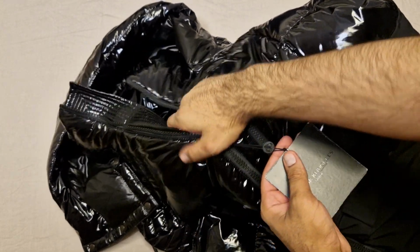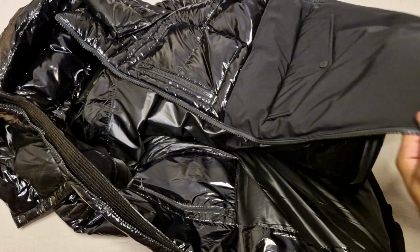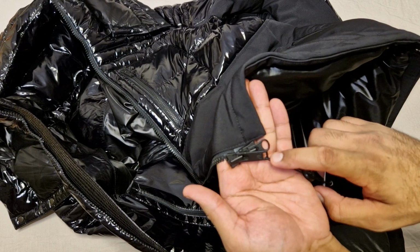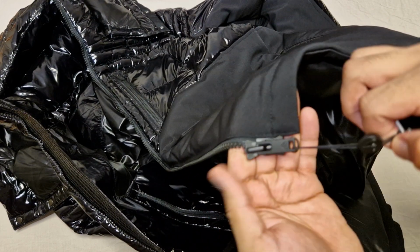Let's get into it, people, man. Let's just unzip it. It does have the double zip, so one is a YKK zip, the other one is a Moose Knuckles zip. So with a little Moose Knuckles branding or whatever.